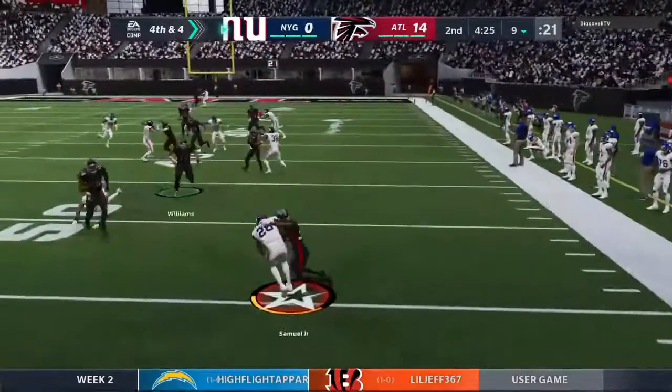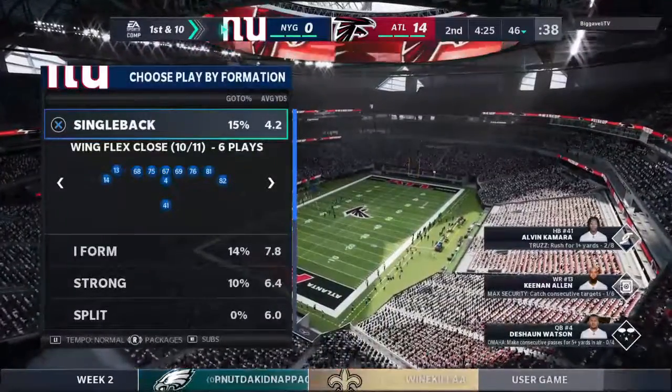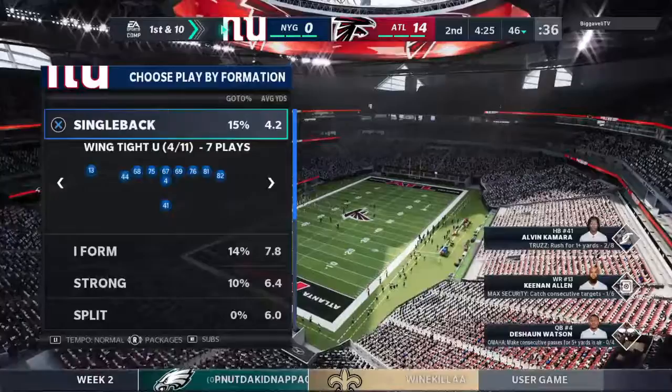And it's fielded at the 34. 54 yards on the punt, 12 on the return. And it'll be Giants football, 1st and 10.